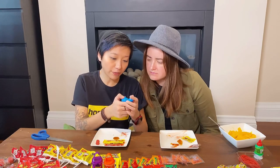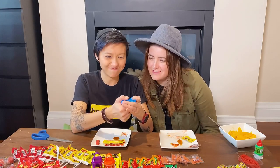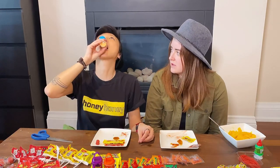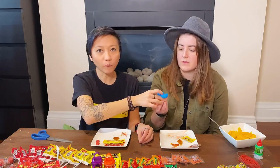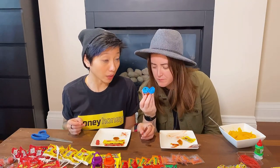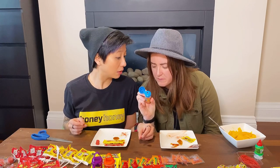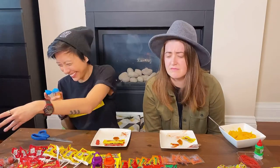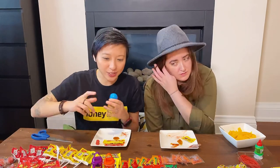It says, snap off the tip. Ouch. Ooh. And then just do it, right? I guess. Is that what you're supposed to do? I'm assuming so. It's mango salt. It's so artificial tasting though. I like it. I don't like that one. Okay, so rating?